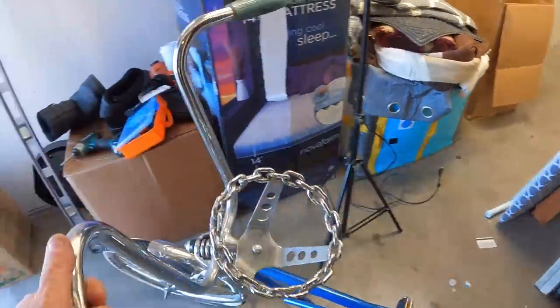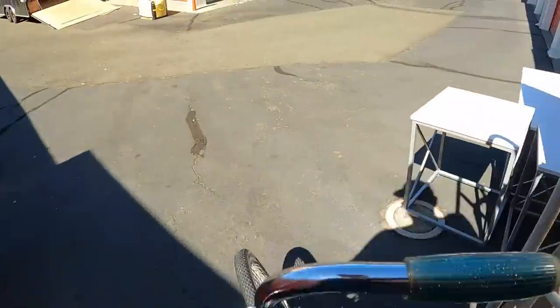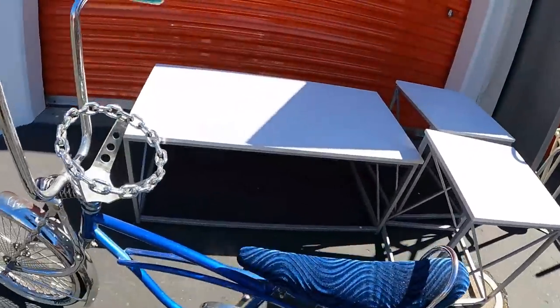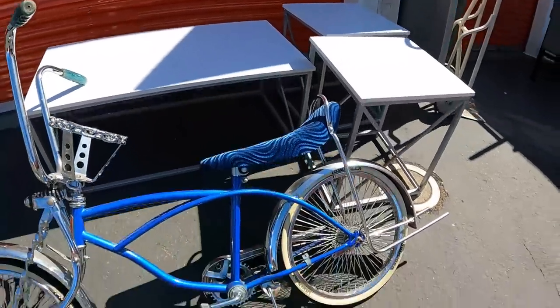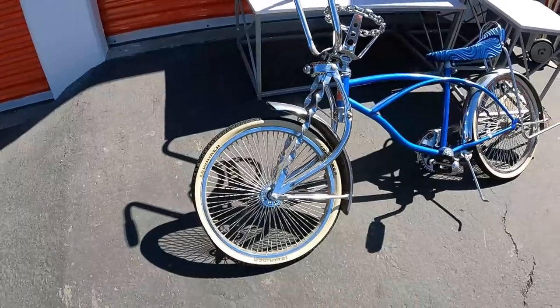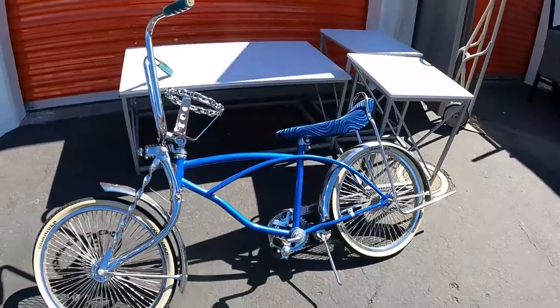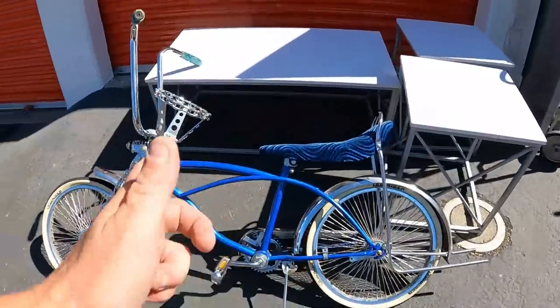Okay, let's see here. Let's come out here in the light. Let's take a look at you in the light. Lowrider. Gonna get a little something faster. I like that. I don't know what that's worth. It's made by Lowrider. It's made to look like a Schwinn. I will have to get some more facts on that, but I believe that's going to pay for the unit.